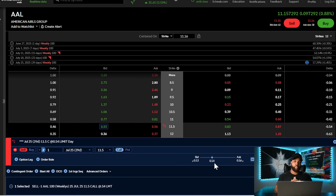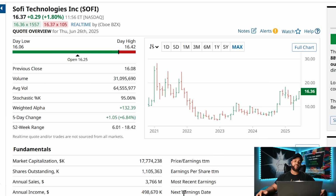Amazing stock to use for the wheel strategy. However, now let's take a look at the second stock, which is SoFi, ticker symbol SOFI. All right, so here we are looking at SoFi.